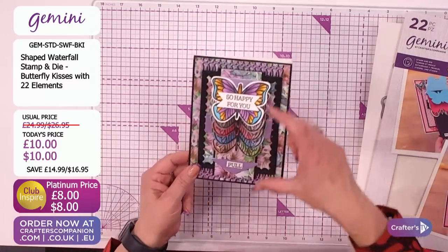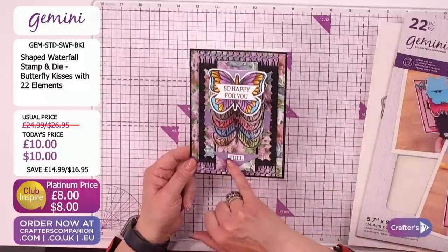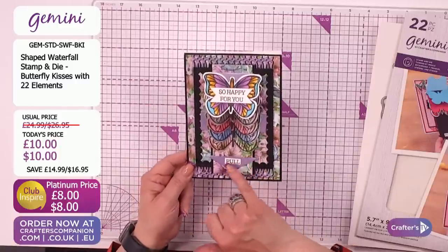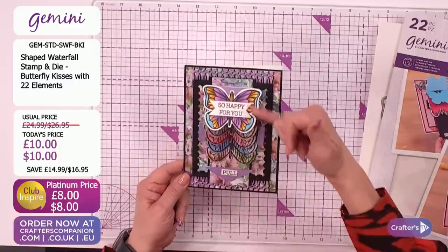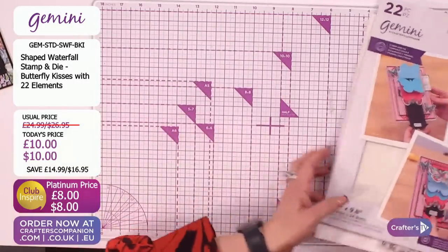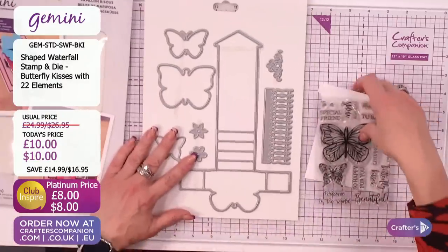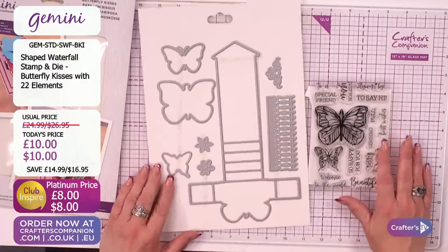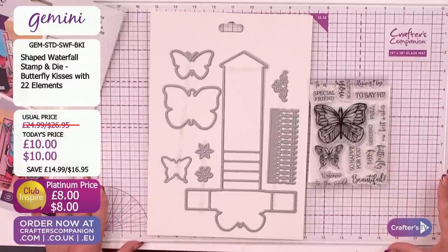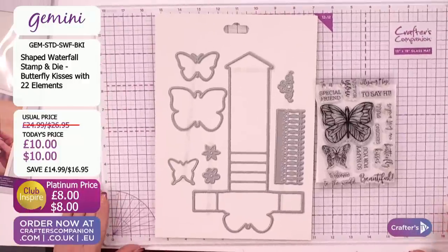But that's the kind of thing that you're going to be able to create. And when I say create, even down to the little areas here, the style of it, the sentiments on there, the stamps on there, this gorgeous die, it's all available in this fantastic kit. And I'm just going to lay it out so you can see exactly what you are getting for your £10 or $10. I'm really sorry, I'm going to have to move this mat. I think it's lost its legs and it's driving me insane because it's slipping and sliding absolutely everywhere.